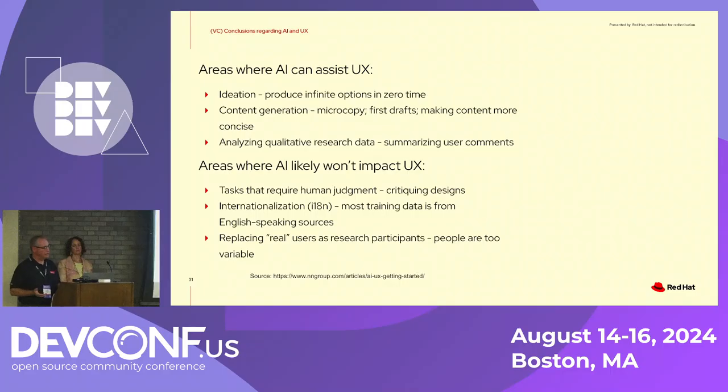Where is it not likely to impact UX? First is in tasks that require human judgment, things like critiquing design. It's really good at creating a bunch of designs, but if you ask it which of these two designs is the best, it's probably not going to be very good at that because it takes human judgment, background knowledge, information that probably isn't built into an LLM. Another place is in internationalization.